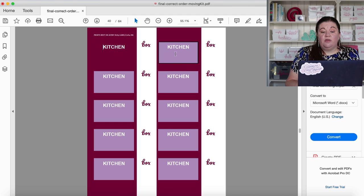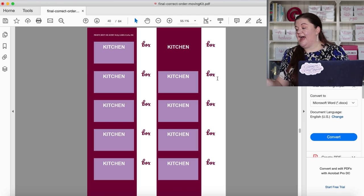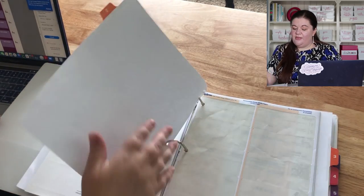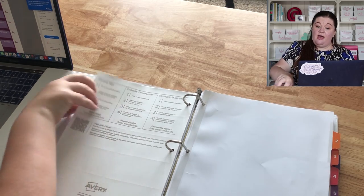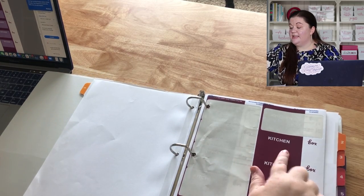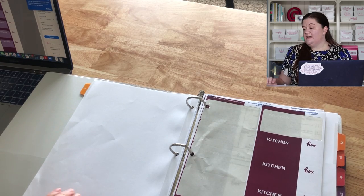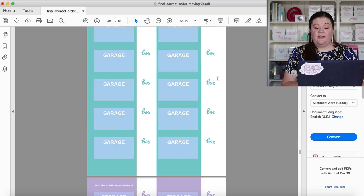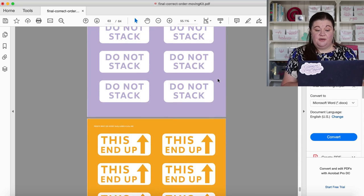Now, you'll see these blue boxes behind it. Those do not actually print. That is just saying that it's a fillable form on the kit, but they don't actually print. So you'll see this is how it printed. It will not print those blue boxes. So that is all there is to it.